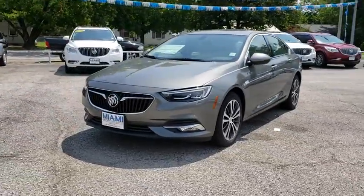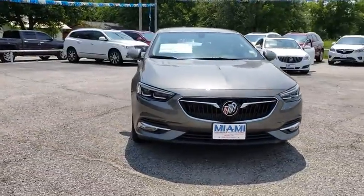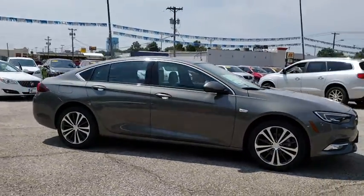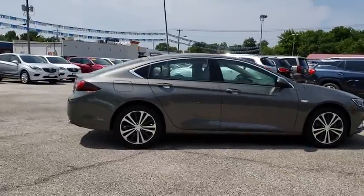2018 Buick Regal. Buick Regal is based on the European Opel Insignia. The Regal is as much a sports sedan as it is a family sedan. This vehicle has less than 100 miles.